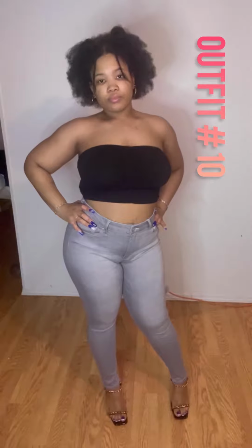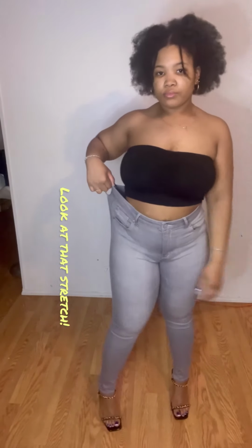This is another favorite of mine. I really like crop tops with jeans. It just puts everything together. And also with the shoes. The shoes are also from Fashion Nova. So cute. I really just love this whole look.